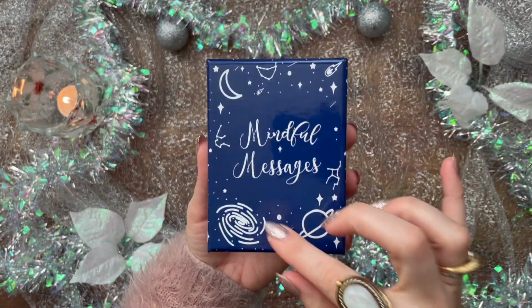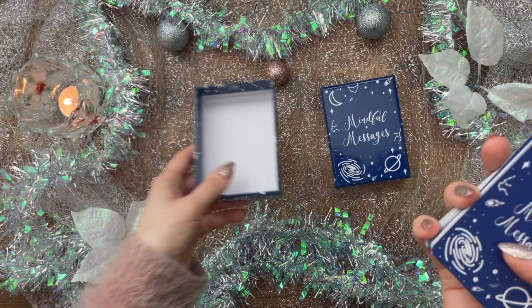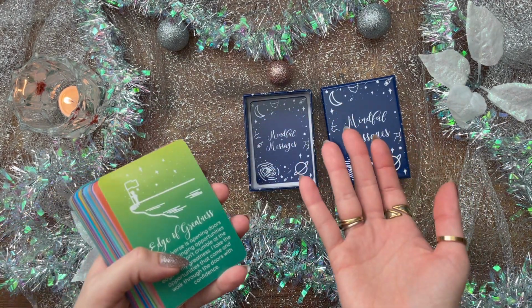So this next one is called Mindful Messages, and it's just a very simple little deck. This is not a deck that I asked for. It was a gift, and I think it's perfect for me, honestly.